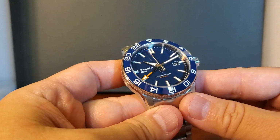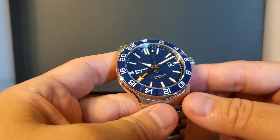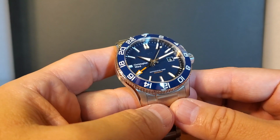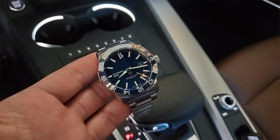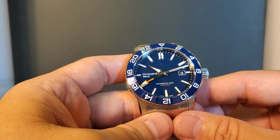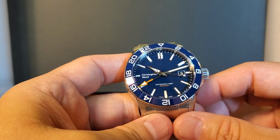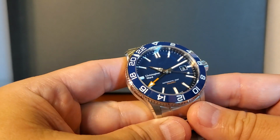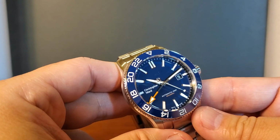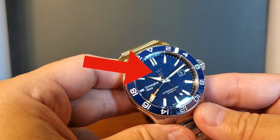So what is the first, I guess, area of attention that you see with the dial? Because what I see, and that first caught my attention, is their branding, which is at 9 o'clock. Typically, the branding would be right under 12 o'clock. And if you think that it is blank under 12 o'clock, we would be mistaken, because there is a very subtle logo right there instead of the full Christopher Ward branding. There it is. Very subtle, but I quite like it.